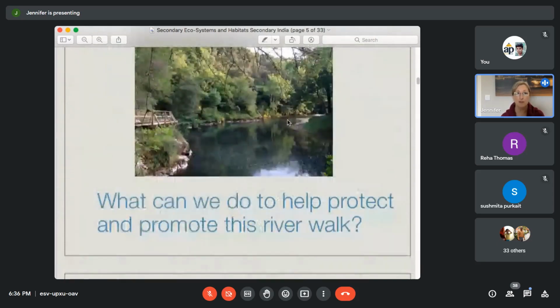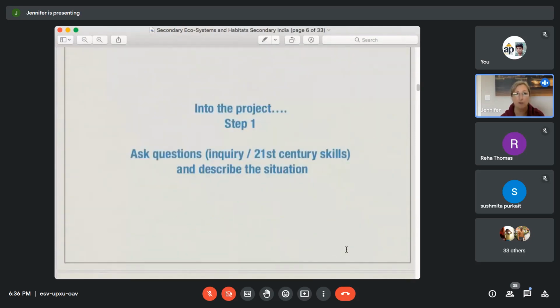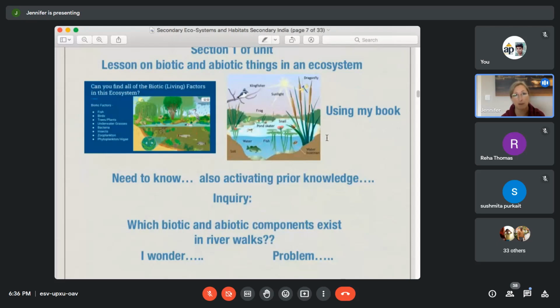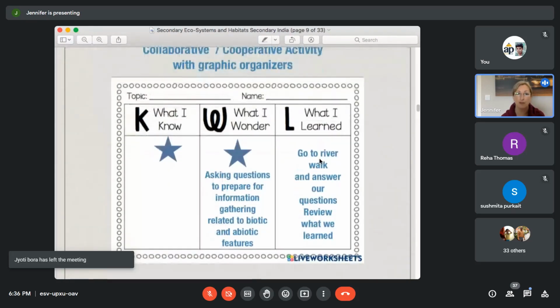Okay, so here's the driving question. What can we do to help protect and promote this river walk? Okay, so this is the big driving question. The kids know where we're going with this unit. So as I told you, we're going to go through and teach the different sections of the book. I'm going to teach about the ecosystems, regular class, regular way, use the book. That way, I make sure I cover my content. And then we're going to connect it to the project.